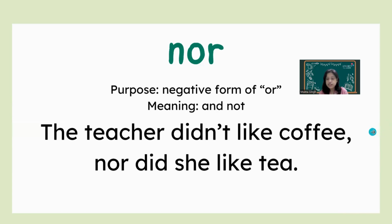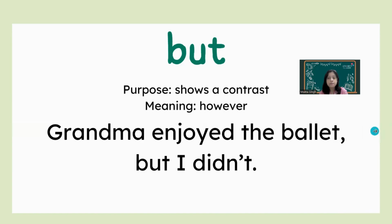Let's move on to the next conjunction, which is but. The purpose of but is to show a contrast. The meaning is however. For example, a sentence like, the grandma enjoyed the ballet, but I did not. So this sentence shows a contrast: even though grandma enjoyed it, I didn't. So we are on the opposite track. We are in contrast. We are not on the same page.